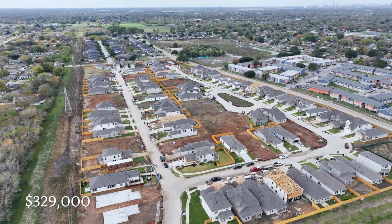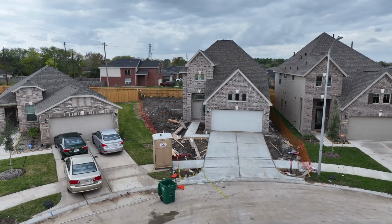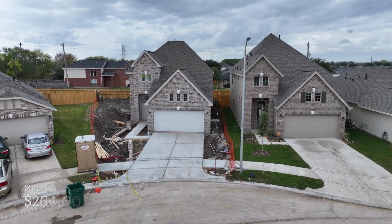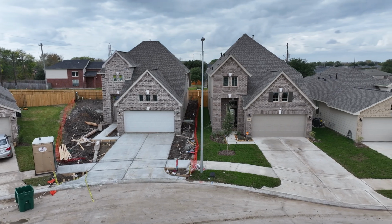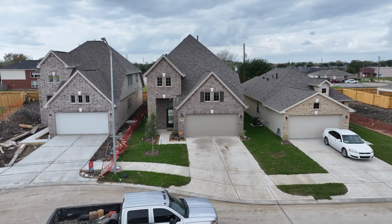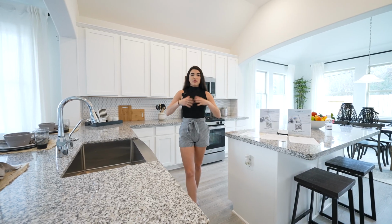Now another important feature that I do want to mention is that this builder in this community has properties starting as low as $264,000. Yes, these are a little bit smaller homes, but there's always an opportunity for you to get into your first property, just finally get out of renting. There's really no long-term benefit out of renting. You always are going to be able to benefit more when you purchase a property.